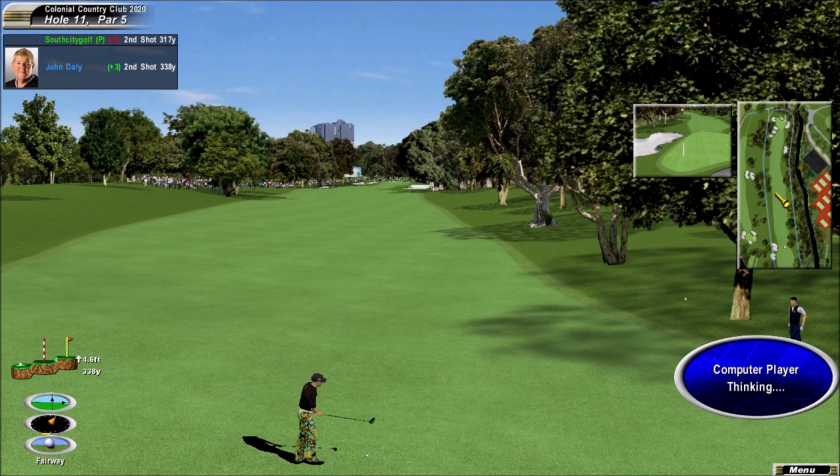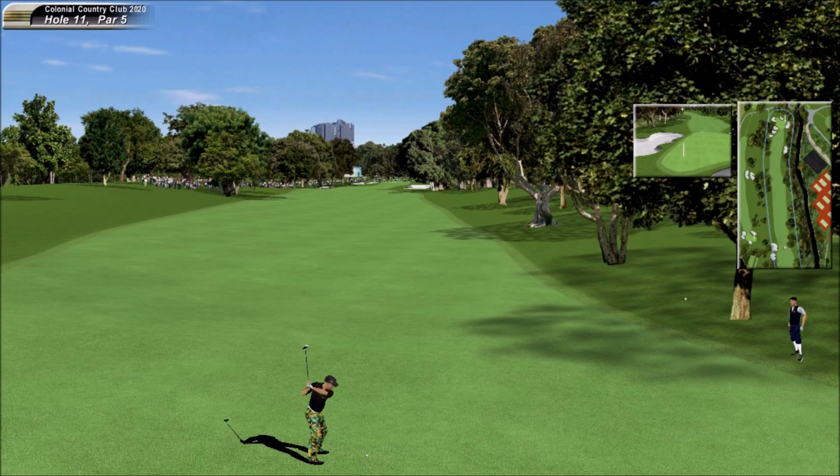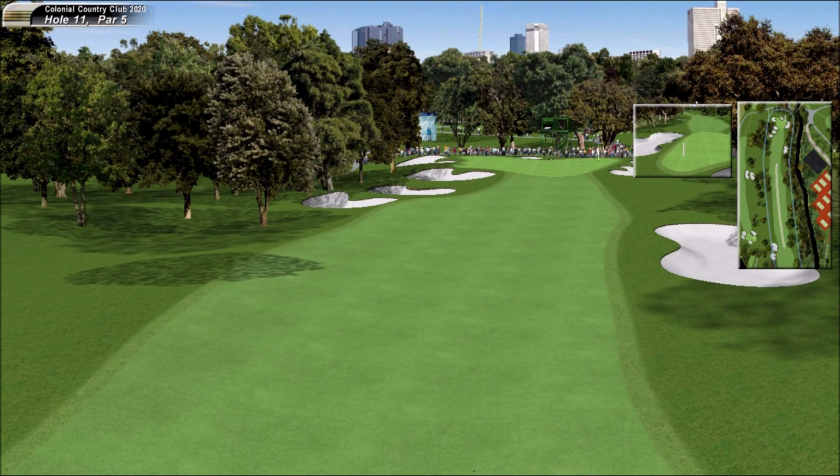Not convinced yet of what this is going to do. Just too far back, feeling uncomfortable trying to create the ball flight required. Well, this is just going to be a layup. Just down levers that thing. Kills it. That's a long 3-wood right there. Wow. Just short of the green.